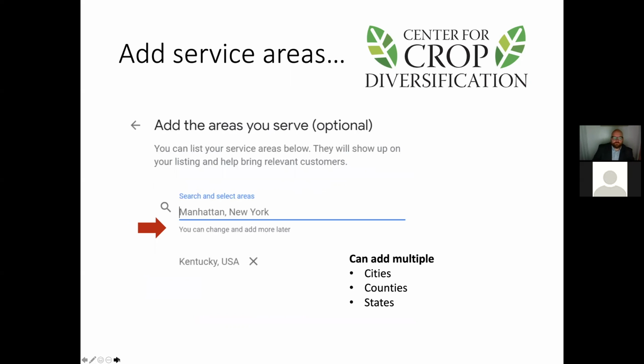Like I put, for example, that one has Kentucky in there. So if you offer delivery statewide, you can do that. You can also do it by city. You can do it by county. So you can add kind of multiple locations to show what you service.